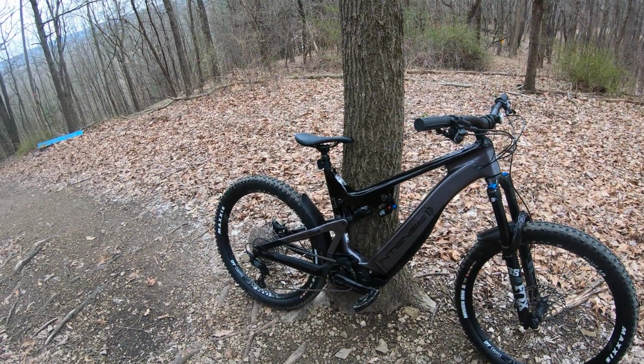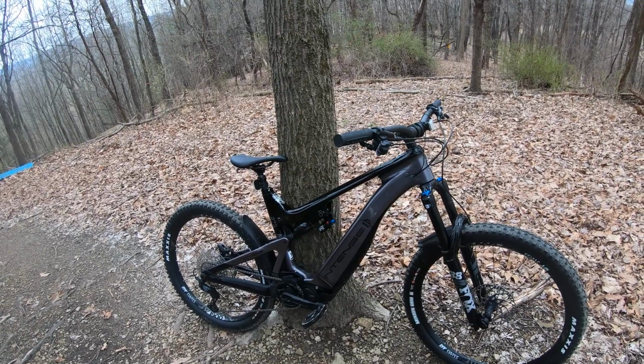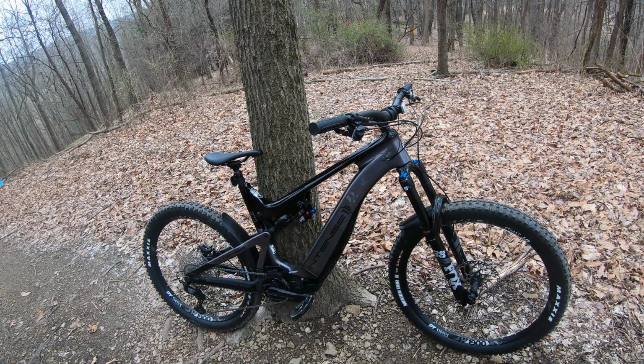Anyhow, this is a pretty cool bike, and you don't need all the power sometimes. I really enjoy it. Two big thumbs up at Horns Hill, 2021 Intense Tazer Expert.